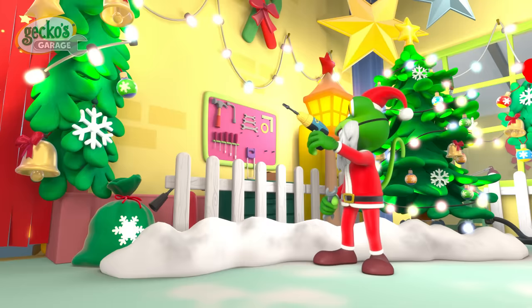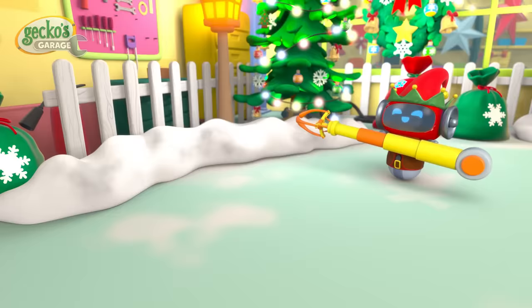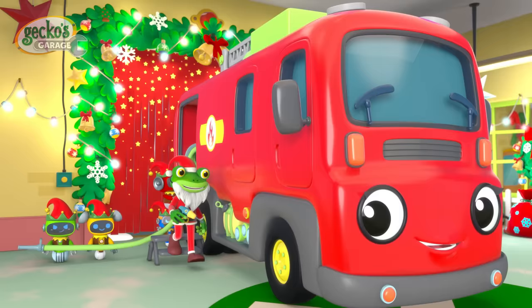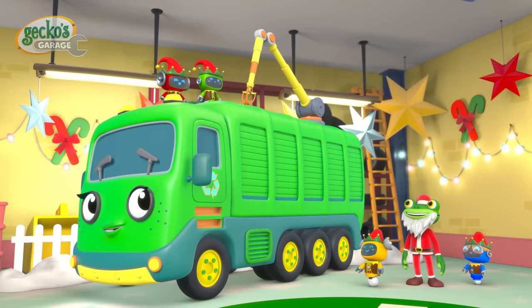And while we fix, we say this rhyme. Come on all, let's try again, and match the right present to the right friend. Grabbing arm, ice cream, hose. Let's work out where each one goes. A hose sprays water when things get hot. Fiona Firetruck will use this a lot. Mama Recycle's grabbing arm is next, to pick up the waste that she collects.